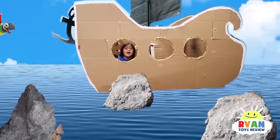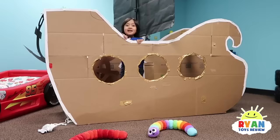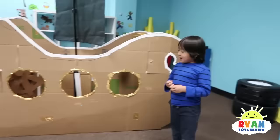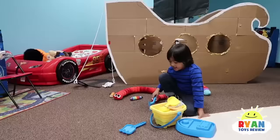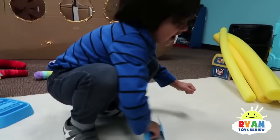Whoa! It's a bumpy ride. There's a lot of rocks down there. Whoa! We're here, you guys. Let's put down our anchor. What are you doing here? Slither, can you tell me where treasure is? Oh, I guess I have to dig for buried treasure. Let's try this spot. Yep, nothing there. This spot, nothing there.